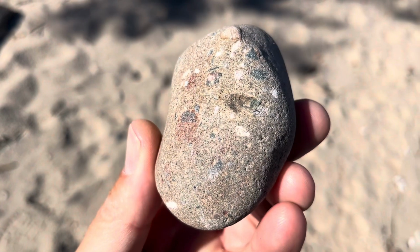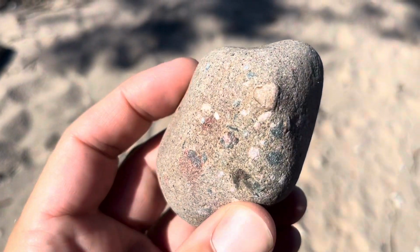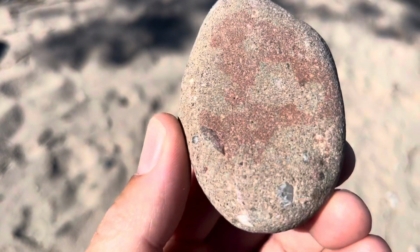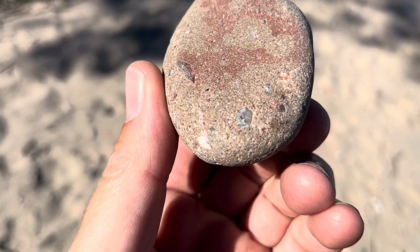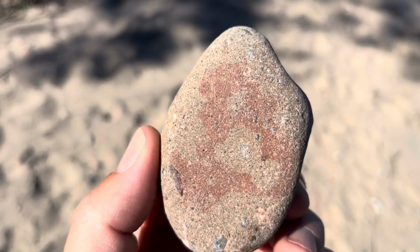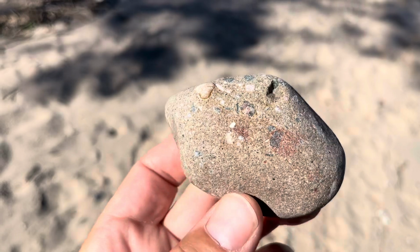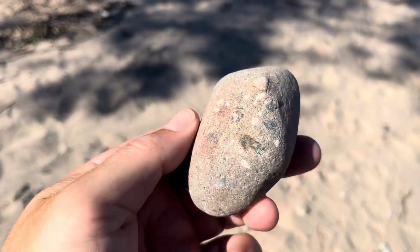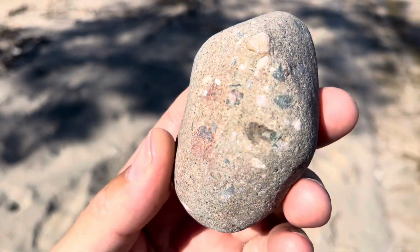Okay, just found this one. It's just a weird little breccia or conglomerate. It's got all these little chunks in it. Got some black chunks there. That one almost looks like a chunk of chert right there, an inclusion. A little bit of red staining on the bottom. I don't know if that's maybe a piece of brick. Really cool though, all those tiny little things in there. Little face.